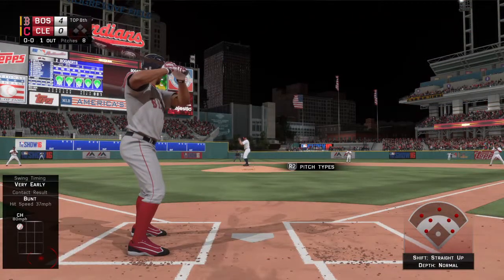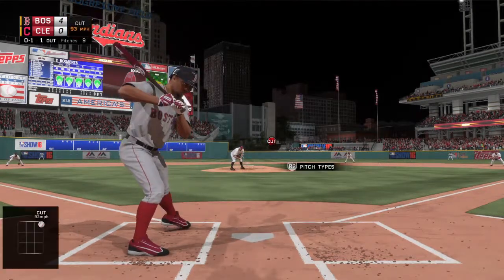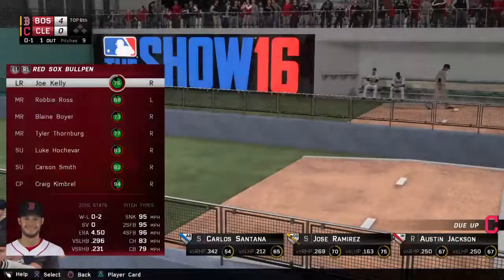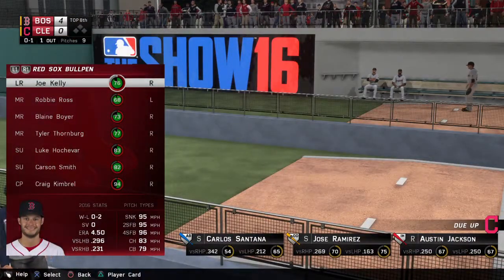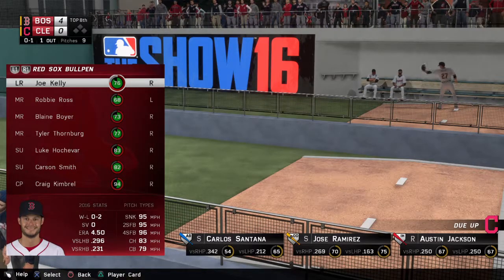Launched one over the wall back in the opening frame. First pitch coming. Here it is. Cut fastball in there for a called strike. Really a good job so far by this guy out of the bullpen. Yeah, he's come in and really put his stamp on this game. He's thrown a lot of strikes. That's what you want.